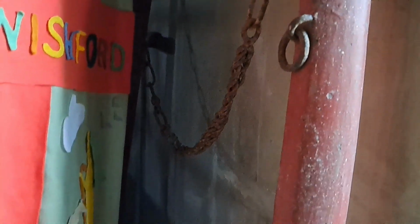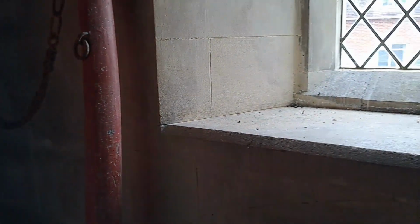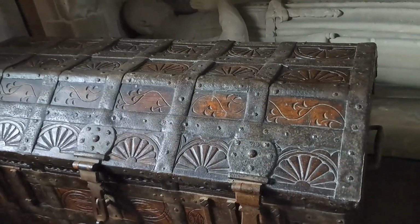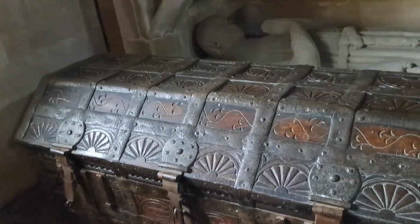What's that behind it? Some bit of farming equipment there by the looks of it. Oops. Mind the chair, Dave. There's a nice old chest there, isn't it? Look at that.